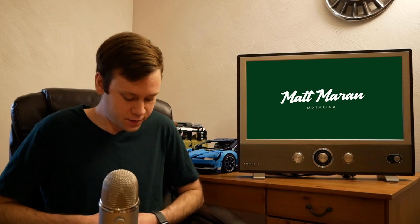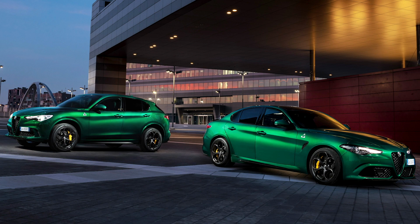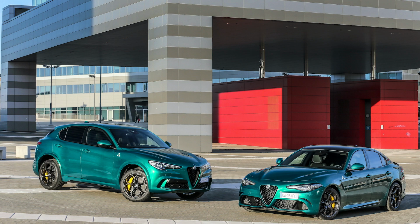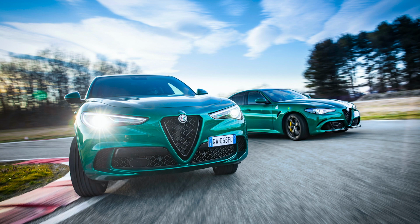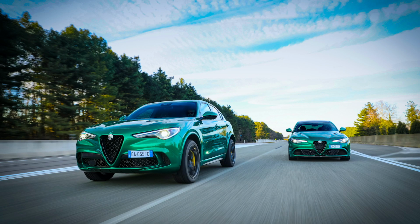For some other Italian car news, Alfa Romeo this week revealed some updates here to the Giulia and Stelvio Quadrifoglio models for the 2020 model year. I'm not sure why these aren't 2021s, considering we already have official releases about the 2020 Giulias. They're already being built and stuff. So I'm guessing this is a 21 model for everyone here in the States. Not sure. We'll have to see. But anyway, so these updates are for Europe as well. So we'll have to see how many of these changes actually come to the States here.